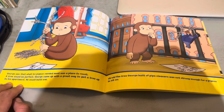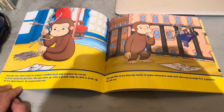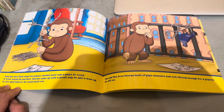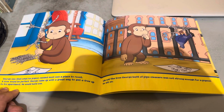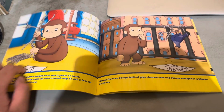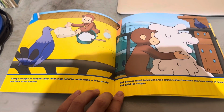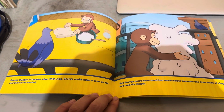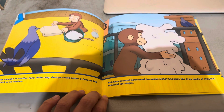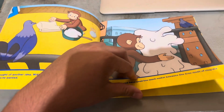George saw that what his pigeon needed most was a tree to roost in. A tree would be perfect. George came up with a great way to get a tree up to his apartment. He would build one. The tree George built with pipe cleaners was not strong enough for a pigeon to sit on. George thought of another idea. With clay, George could make a tree as big and thick as he wanted it. But George must have used too much water, because the tree made of clay did not hold its shape.